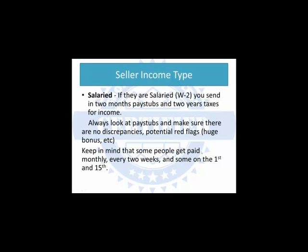Keep in mind that some people get paid monthly, some people get paid every 2 weeks, some people get paid on the 1st and the 15th of each month, all right? Why do I say that? The reason why I say this is that if the client has left blank the income amount, you're to look at the year-to-date income, but you're also to look at what they get every week, every 2 weeks, on the 1st, on the 15th, or every month. If they get paid monthly, they get paid 12 times a year. If they get paid every 2 weeks, they get paid 26 times a year. If they get paid on the 1st and the 15th, they get paid 24 times a year. All right, so there's differences, right?